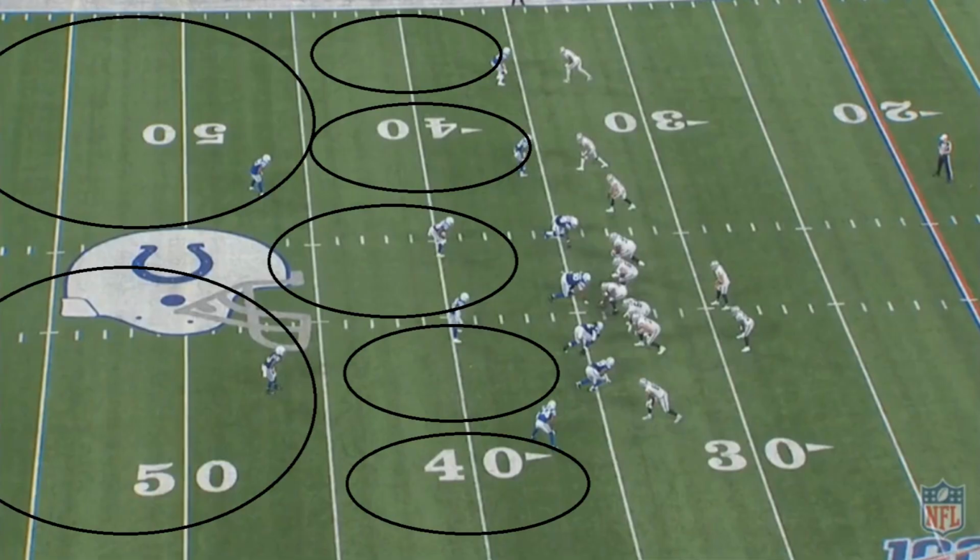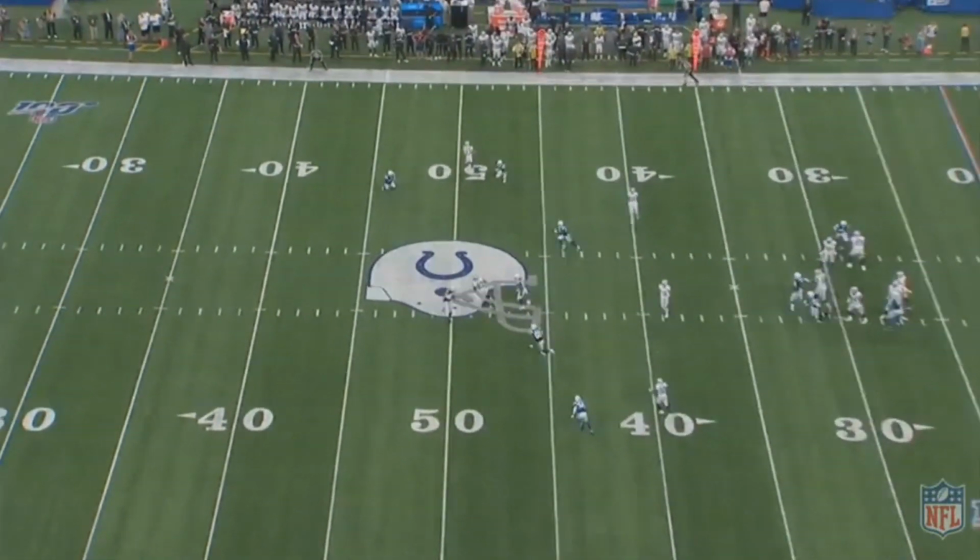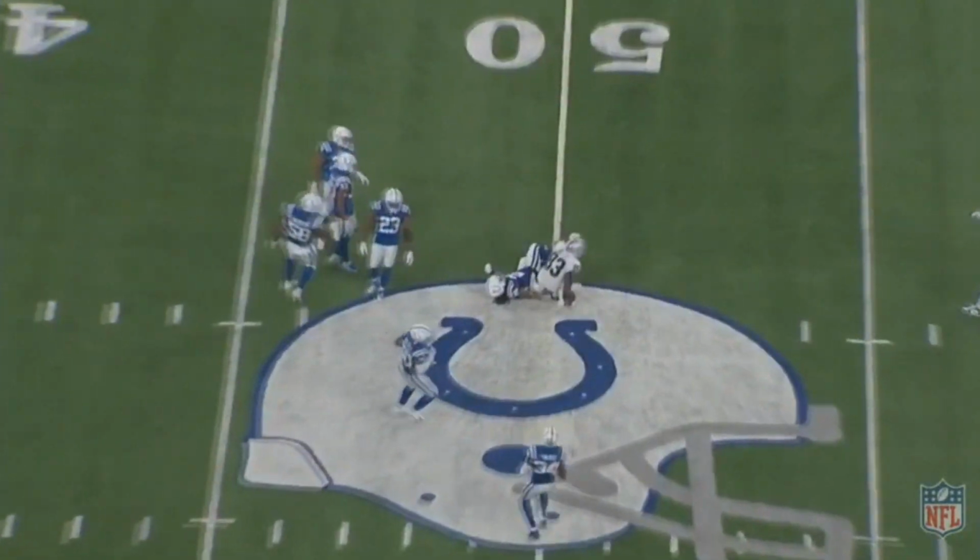Like on this play, again, it's cover 2, and that'll be Waller's route. He's going to try to get in between the safeties and the linebackers, and basically this is just how quickly can he get there, and then can he get open for long enough. But what you're going to see is watch how he gets to that gap in coverage quickly, but then slows down right when he gets there. That allows Carr to make that throw and allow him to make the catch.